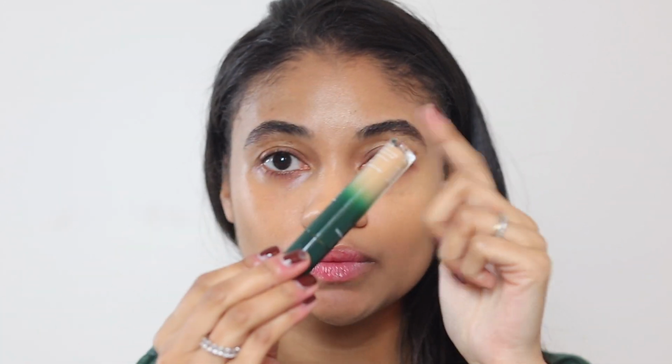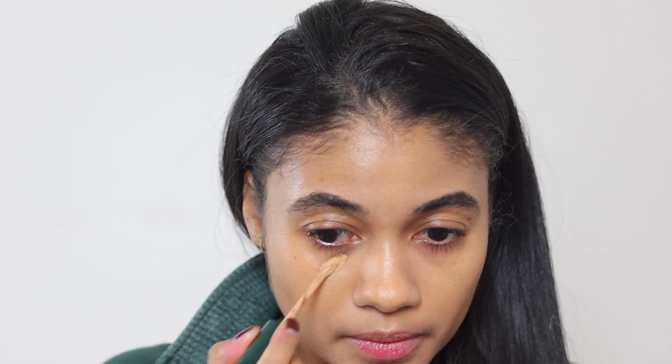Base is blended. Now we're going to go on with the concealer, and I'm just going to go on with the CL concealer. I wear the shade 13N, I believe. Yes, 13N. And I'm going to do a little bit under my eyes, not too much. You don't need a lot of this concealer. A little bit goes a long way. And then just right here where I have a touch of hyperpigmentation on the tip of my nose. I don't know what it's from, but it's real rude.